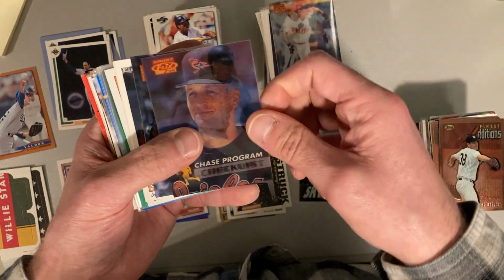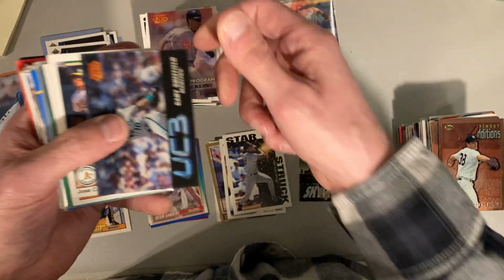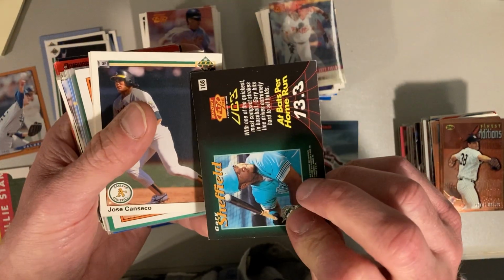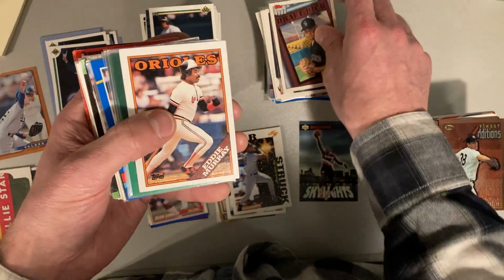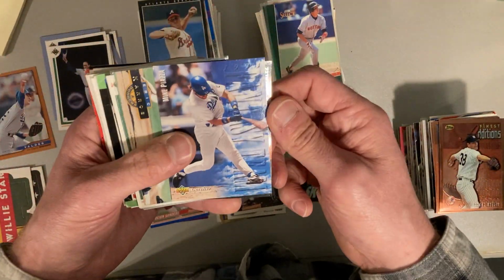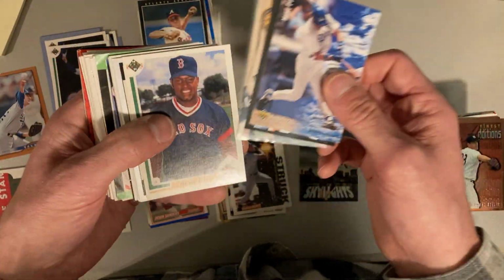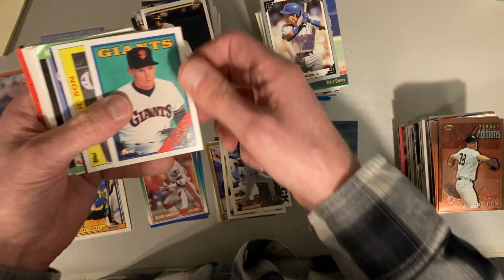Here's a Greg Jeffries, there's a Cal Ripken, Sportsflix. Gary Sheffield, Sportsflix. Oh no, this is the UC3 3D kind of look. Jose Canseco, Jamie Wright, Eddie Murray, Scott Cooper. There've been a lot of Scott Cooper rookies in sleeves in this collection. I think there's Larry Walker and Tom Glavine. They were expecting big things from Scott Cooper. There's a Mike Piazza and a Juan Gonzalez, Eric Karros, move on, Omar Vizquel. Jose Canseco, there's a Matt Williams rookie card.